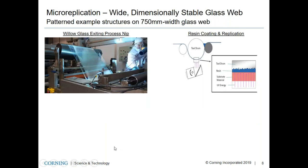As another example, we worked with a different group on micro-replication of surface features. As a description of micro-replication, this is the glass web going into the system, and then a UV curable acrylate is applied between the glass and a pattern drum. The drum has a surface pattern in it. So when the coated glass comes in contact with the drum, the pattern in the drum molds the UV curable acrylate, and then the UV light cures it.